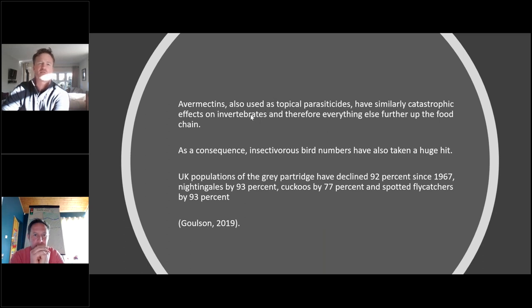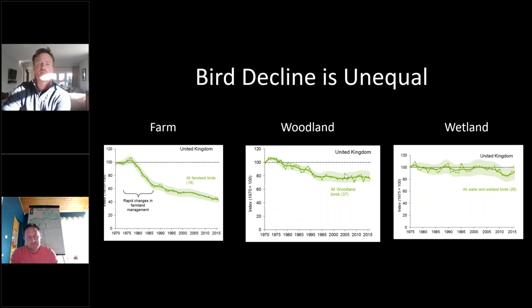In terms of invertebrates, we know we're losing 2% of insects every year across the globe, and anything that we can do to mitigate or prevent that is important. A lot of other animals higher up the food chain rely on them, and we know that farm bird species compared to other bird species are declining to a greater extent. The anthelmintics we use are only one part of that, but it is a part that we need to consider.